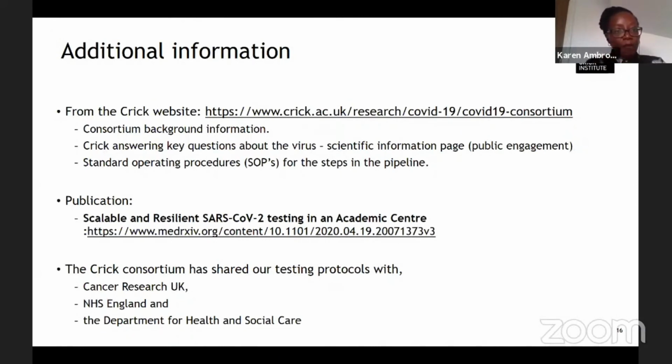We also made a point of publishing a lot of our SOPs around the pipeline. So the groups have put together the step-by-step process which underpins each area of the pipeline. We were very keen to share that information with other institutes across the UK who were keen to do a similar thing and weren't sure how to get started or where they needed to start. And this helped to springboard their efforts as well.